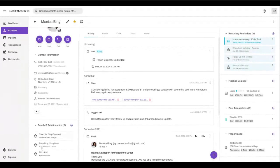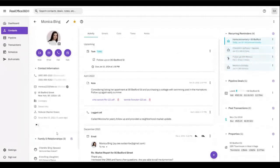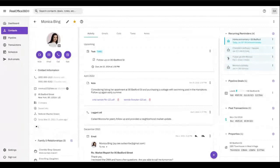And then we've got family and relationships you can track in here as well. Is Erica still at the New York School of Dance? Again, if you're having these conversations and really creating those personal, meaningful connections, you're going to blow your clients away. But also, these are great leading indicators of when a move might be coming up if you get them talking about that kind of thing.